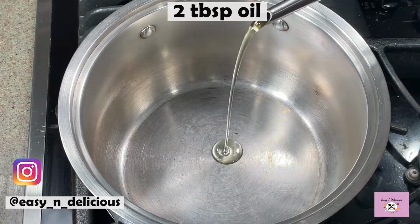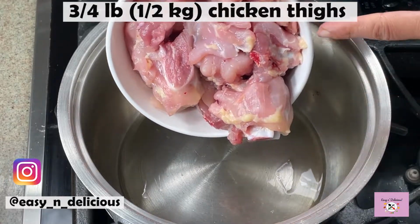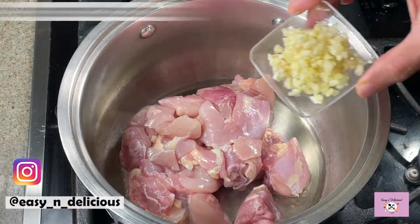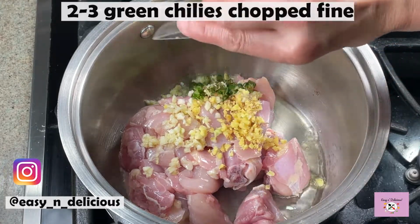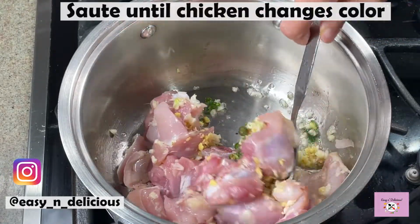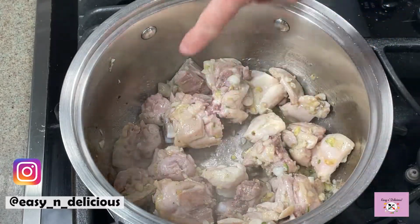Come on. This is one of the very satisfying comfort foods. I'm using chicken thighs with bones as they are very tender when cooked and the bones always make a flavorful stock. Always use crushed garlic, ginger and chilies as they have a robust flavor. We will saute this on medium flame until the chicken changes color and releases some moisture. This is very important so that the rawness of the chicken goes off.